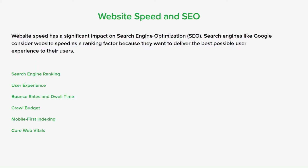By prioritizing website speed, you're not only improving user experience, but also boosting your website's chance of ranking higher in search engines, driving more traffic to your website.